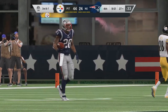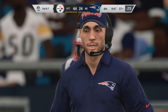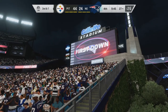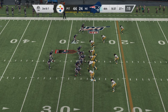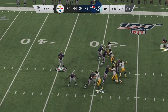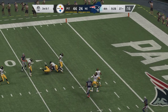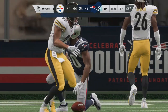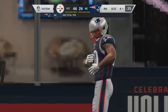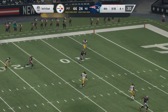With James White, you know that he can catch the football. He was third in the NFL amongst running backs last year with 87 catches. And as we've seen, sometimes they come in bunches. Super Bowl 51, he had 14 grabs, including the winning score. Last year in the divisional round versus the Chargers, 15 receptions for White. Open man is Gordon, complete. And they do get him down, but not before he's able to slip it inside the 5-yard line. They're able to convert on third down, and that sets up a first and goal.